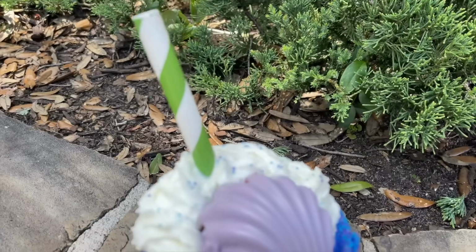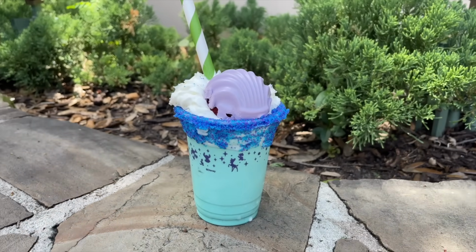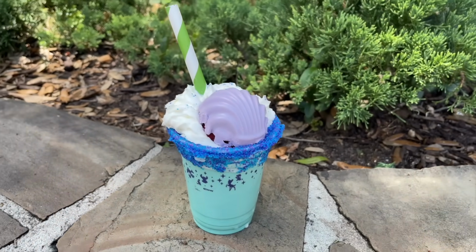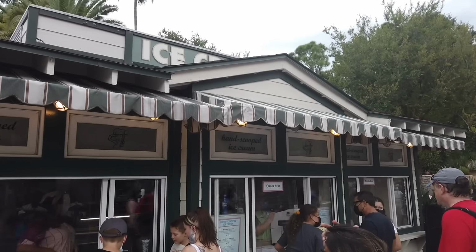I personally don't love it, I really don't, but Hollywood Scoops has some amazing options. It's mainly Edy's ice cream, but they even have some breakfast options like the Mickey Waffle Bounty Platter and mimosas, plus you can even find some boozy ice cream options, different spiked ice cream floats, so definitely give Hollywood Scoops a try, but maybe skip out on the Little Mermaid milkshake.